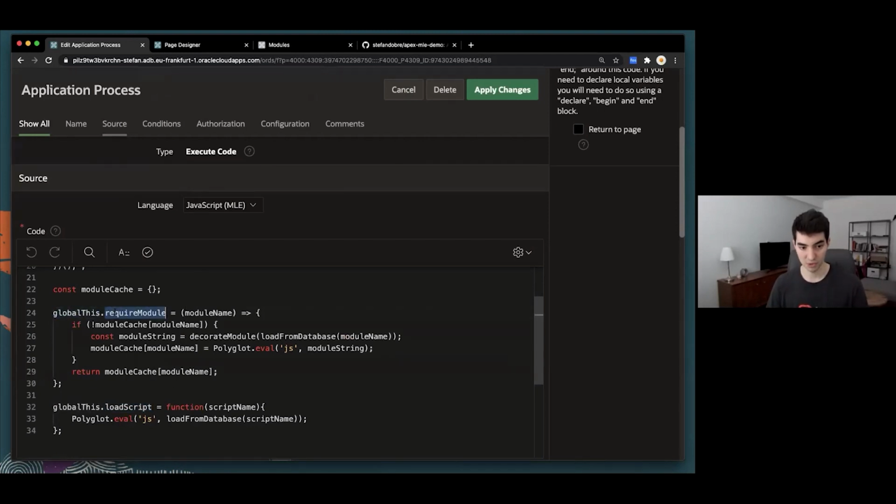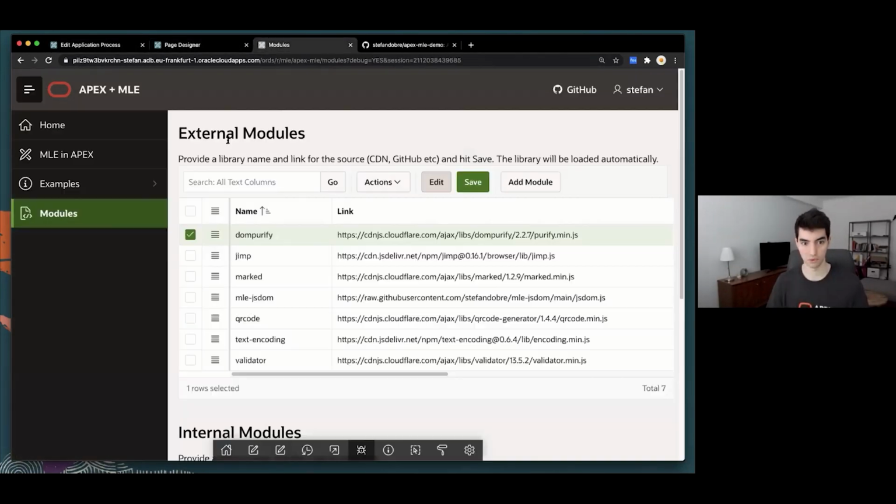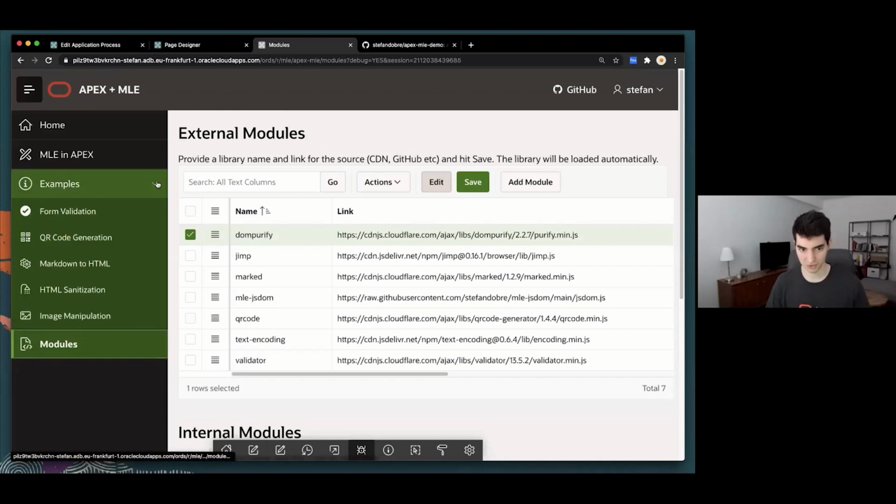But we expose this function under global this, which means that in any subsequent processes, be that computations, validation, processes, branches, whatever, we now have access to require module, which based on a module name or library name will fetch that content out of the table, execute it, and maybe return something. But after that point, after we use require module, we can actually use that library, which is very cool. So let's just go straight to an example.